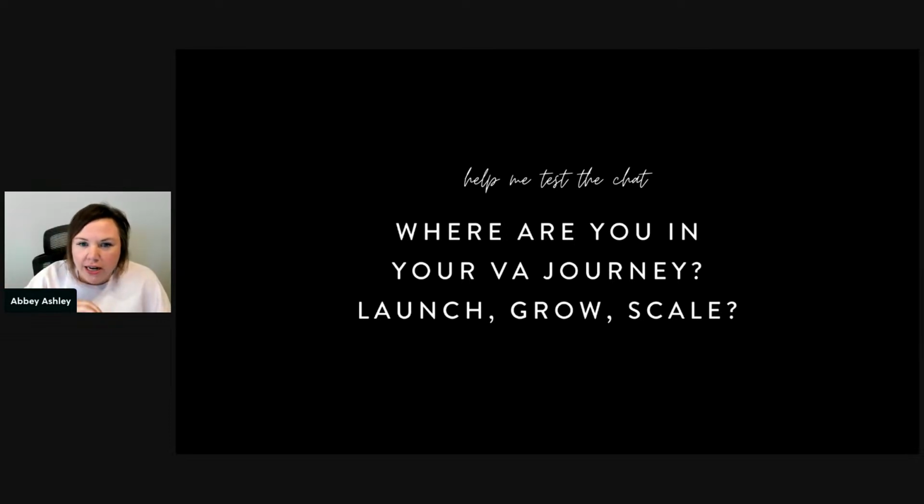So we usually divide it up into launch, grow, and scale as the 3 phases, right? So that launch phase is, man, I'm just really getting my ducks in a row. I'm finding out what virtual assistance is. I'm kind of choosing my services, choosing my rate. I haven't really gotten a client yet. I'm just in that beginning launch phase, right?